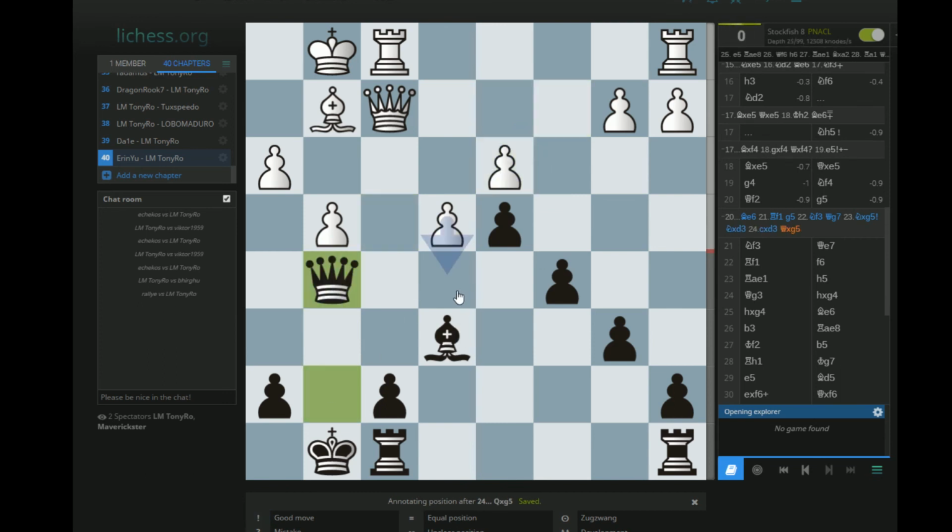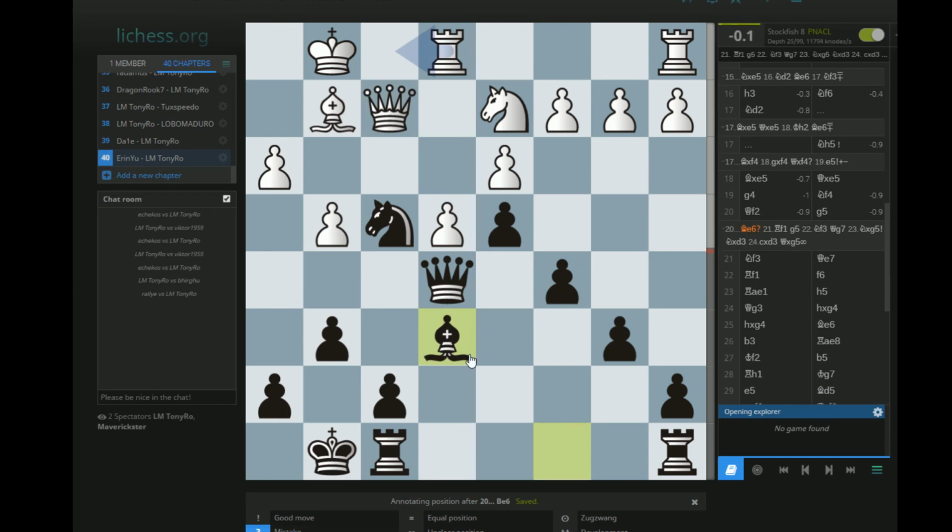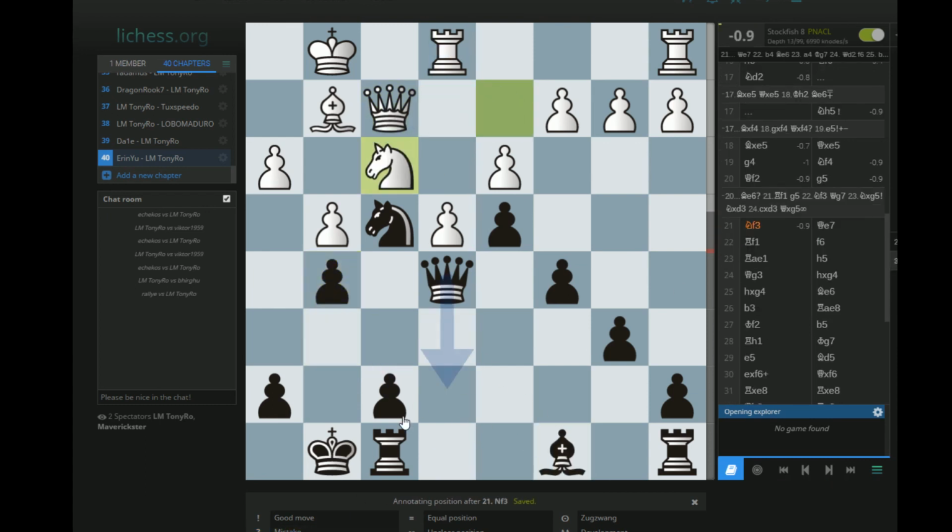What's the material count? 6 versus 6. Yeah, I mean, this is just a mess. I don't feel like black is at all better here anymore. So that would be pretty bad. But g5 is natural enough anyway. It is worth considering this.